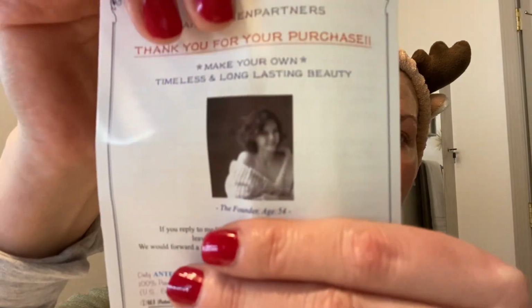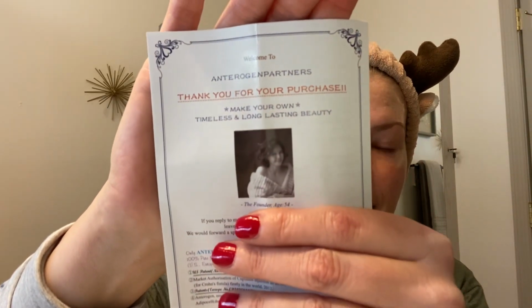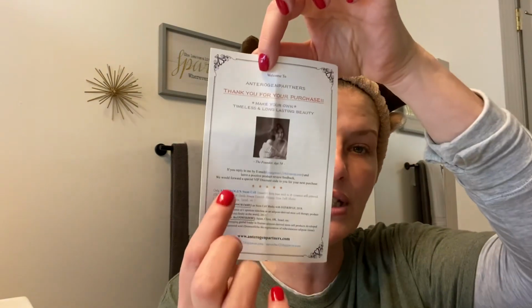I just found this little pamphlet on that melatonin cream. I want to show you guys. This lady that founded this product is 54. Look at her. She is absolutely gorgeous. It says Anterogen stem cell. This cream that I shared with you guys also has that stem cell. It's a patented stem cell that only Anterogen has. But it says, only Anterogen stem cell cosmetics have been used in 15 countries with patented 100% pure medical grade human-derived stem cell media. It gives you this little pamphlet. It gives you the patent numbers on there. I mean, this company just has, and then it tells you a little about me.